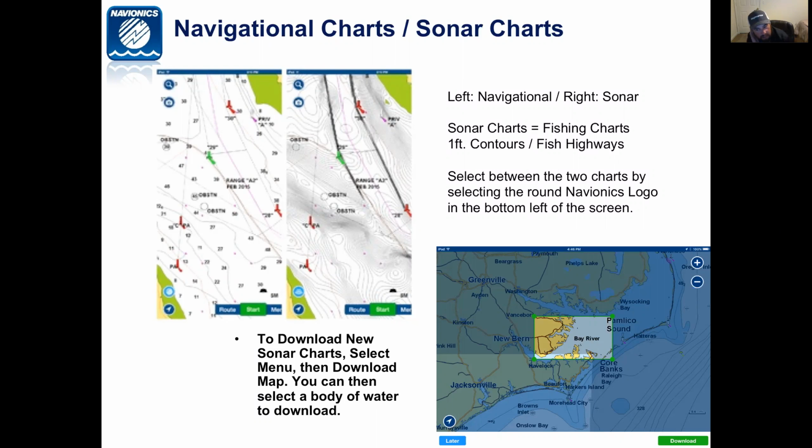I definitely recommend getting that box as tight to the body of water that you want, and just do it in chapters. Say, do one lake and then do the next lake, even if they're close together. That'll save a lot of space on your app, and you'll be able to get some more areas in there.